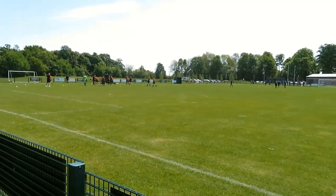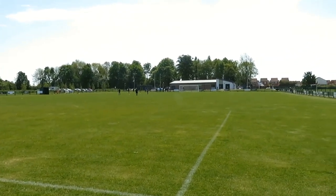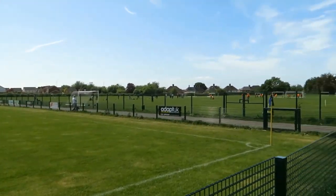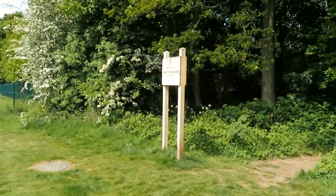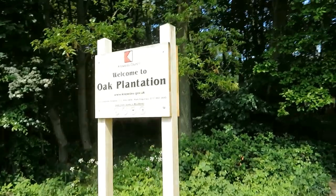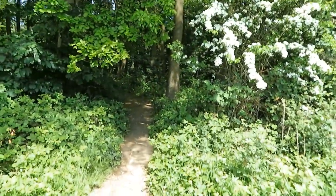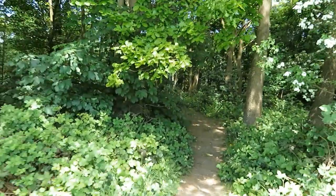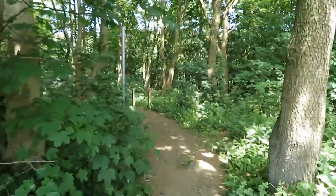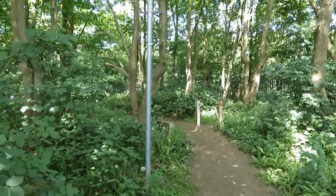And this is a view from the bottom end of the field now. I think they're nearly getting ready to get kicked off. We've got about 5 minutes away. But it's also a nice little area around here as well. Look, see, there's an oak plantation here. And although it's quite noisy, there's a little walk through here. Don't know where it goes. But it's nice and shaded. It's next to the motorway, that's where the noise is coming from.